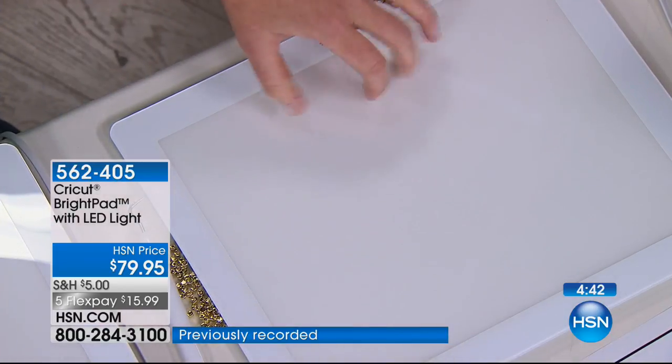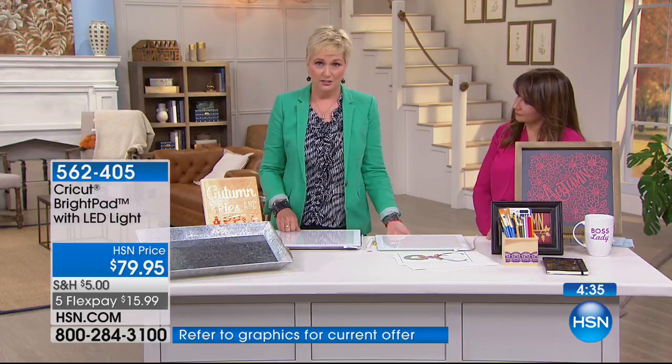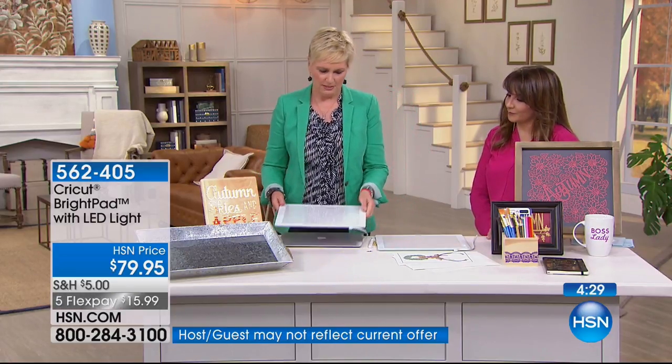This is a Cricut that I brought here. There's a couple things I want to tell you. This is my own Cricut from home. Your Bright Pad can either plug into the wall or it can plug into your computer so that you can take it with you. So this is my Bright Pad plugged into my computer.